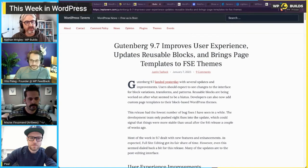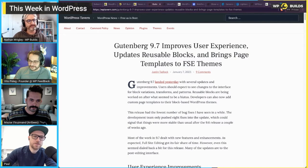And he's in fact leading us on the first one, which is entitled Gutenberg 9.7 something, something, something by Justin Tadlock. Yeah, we've just had a news flash in though that we need to cover something before that.